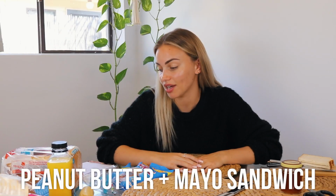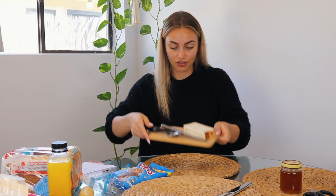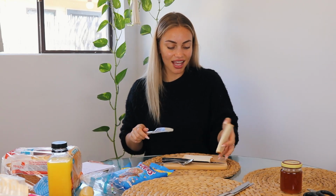Next up is peanut butter and mayo on bread. So I'm gonna use my leftover bread from before. I just in general am not a huge fan of mayo at all. I don't eat it that often. I can't even think what I would put it on. So this is gonna be super interesting for me.